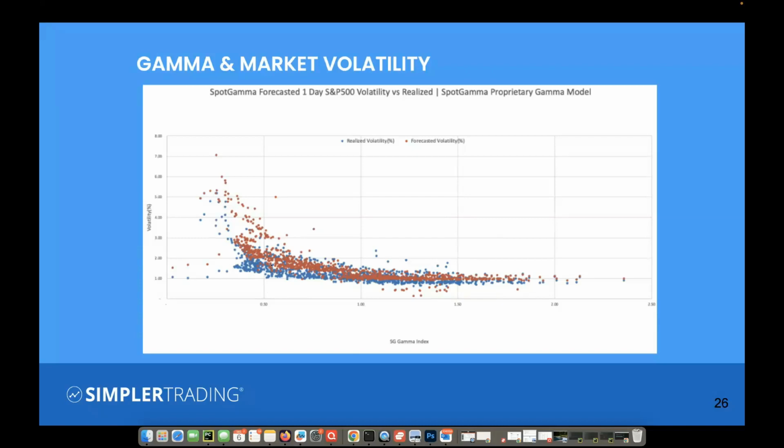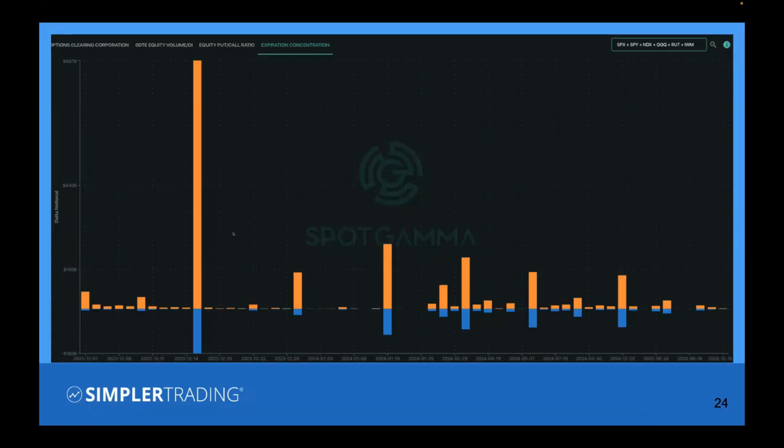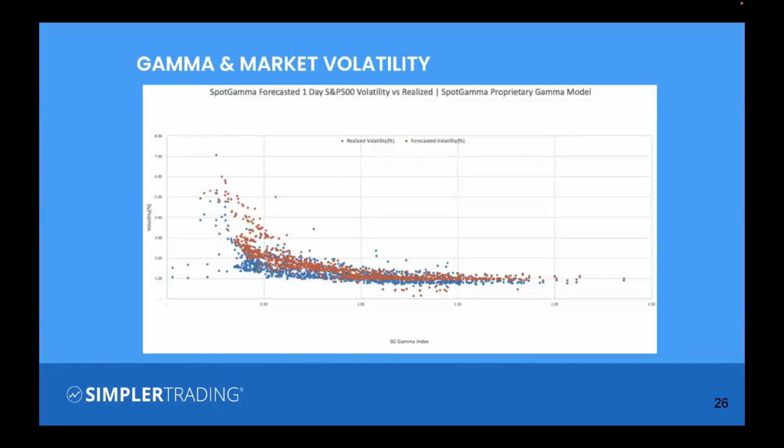Further, when options positions expire, it changes the gamma index and changes the amount of volatility that we have. Because remember, when these big positions go away, on expirations like this, when all these calls clear out, our gamma index is probably going to drop from, let's say, 1.5 to 1. Well, what happens at 1? There's more volatility. So you can forecast this and plan your trades around it, right?